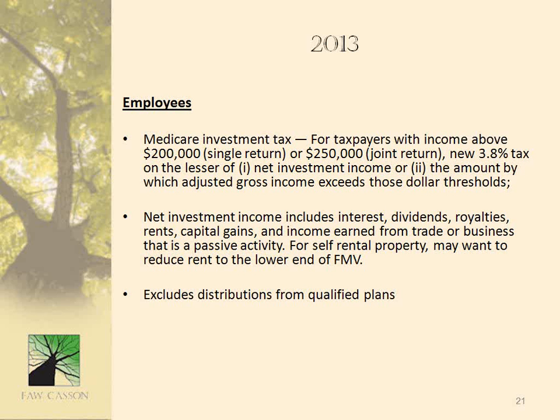Another big one is the Medicare investment tax. And this has been talked about quite a bit. For taxpayers with the same thresholds, $200,000 single, $250,000 joint, now this isn't earned income, this is total income, there's a new 3.8% tax on the lesser of the net investment income or the amount which exceeds adjusted gross income. So first, let's look at what net investment income is.